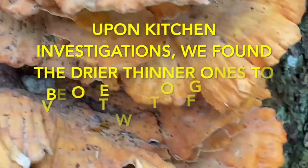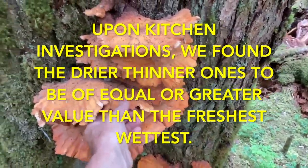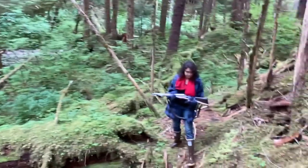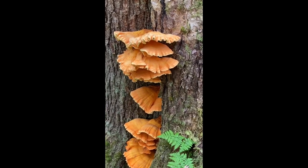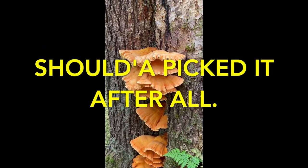This stuff looks to be a little older. It's a little drier, a little tougher. So we're gonna skip on this stuff, a little tougher, a little drier, and look for some younger, fresher. Okay, onward. This stuff here is a little tougher as well. Not nearly as soft as the other stuff. It's thinner. Crunchier, it doesn't bend as much, it breaks.